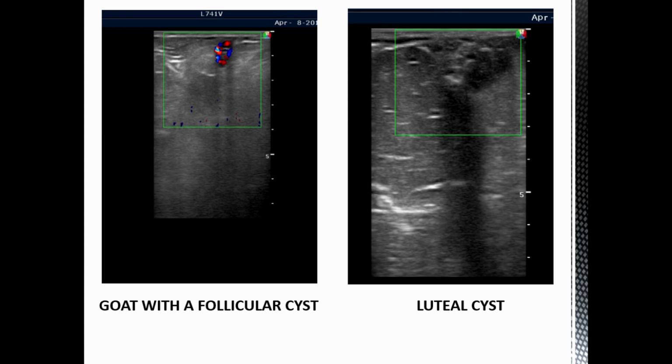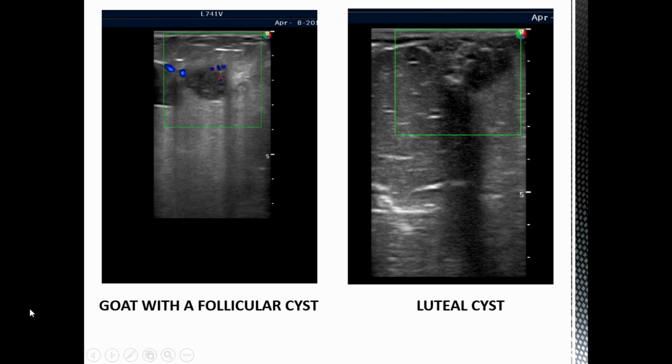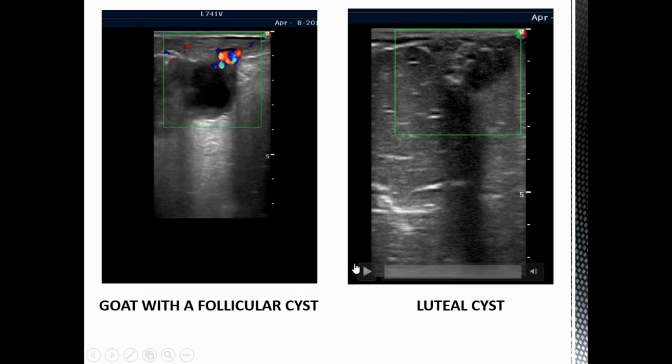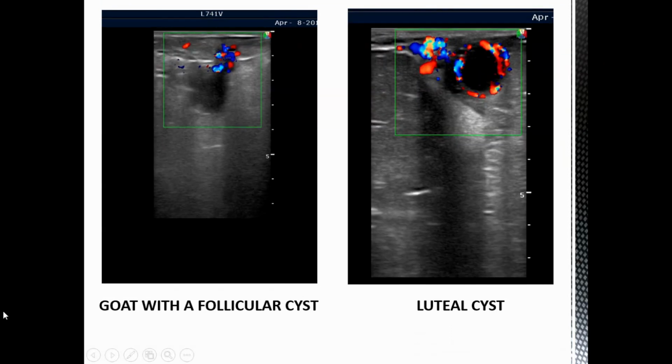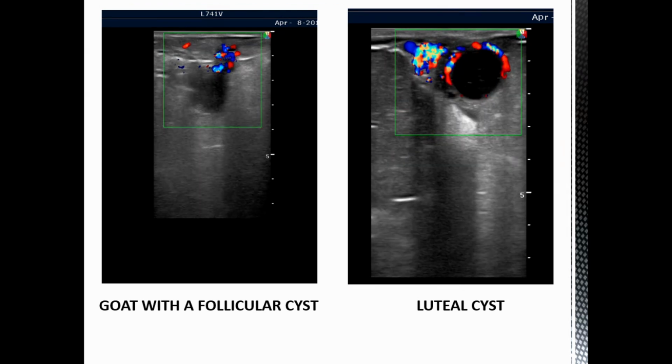Now we go to differentiating the follicular cyst and the luteal cysts. And you can use the Doppler mode. It's really helpful to differentiate both. In the case of follicular cyst, we see that the follicular wall is avascular. We don't have vascularization in the follicular wall. And in the case of the luteal cyst, usually we find vascularization in the follicular wall. So it's really different, and Doppler can help us to identify.